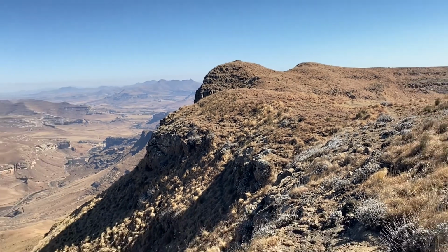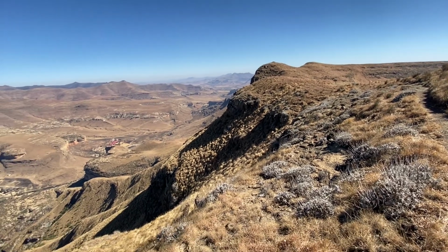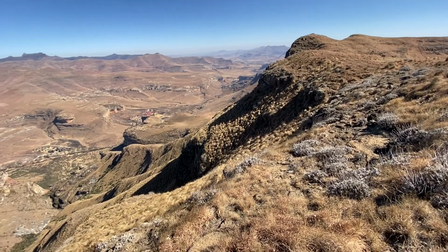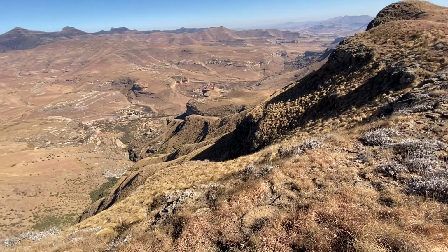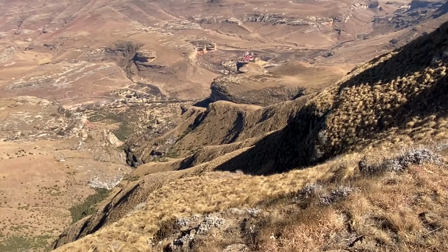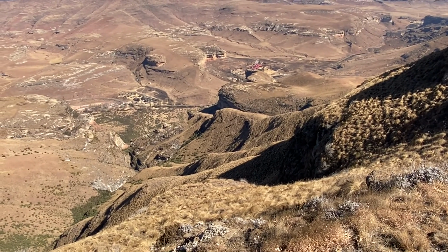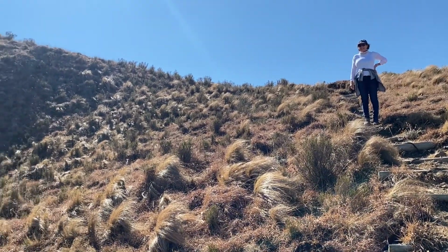It's always difficult to get perspective in the video, but yeah, it's super steep. Down, down, down, down, down, to the car port. Don't know how we're going to get down there, but I guess the path will take us. Right, so we are on our descent.